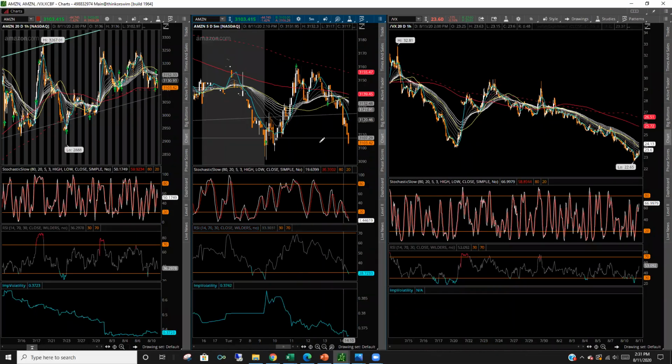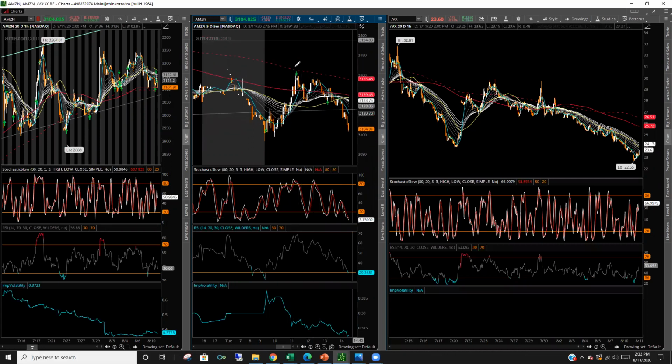Watching Amazon come back off. So I nibbled this morning. We kind of rallied towards pi. I came out of some longs, and then I sold some upside calls. I think I sold the 3,200 strike. Those came off another 30, 40 points. I covered those short calls back, and now I'm thinking about selling some downside puts.